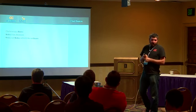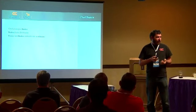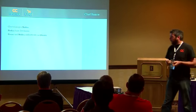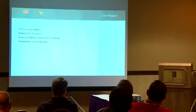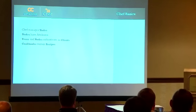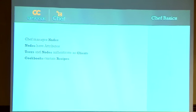Users and nodes authenticate to the Chef server as clients. Clients are an authentication object, while nodes are a data object. That's pretty important. To get work done, we write cookbooks. Cookbooks contain recipes. We take that joke really far. You'll find a lot of similarly named objects on the cooking theme.